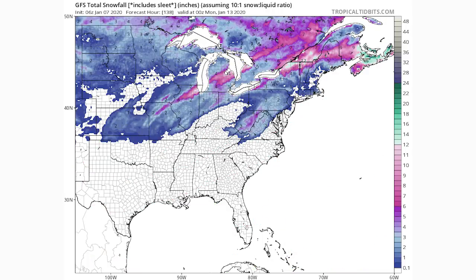All right, so as you can see, here's our GFS model. Anywhere in the blue, we're looking at a general dusting to about 3 inches of snow. Notice there's that snow for West Virginia and Virginia. That's associated with our system that's happening today, by the way, so you just have to kind of deduct that amount from it.